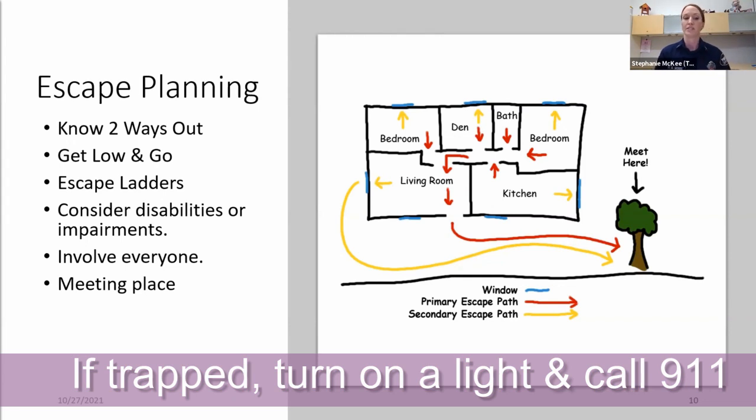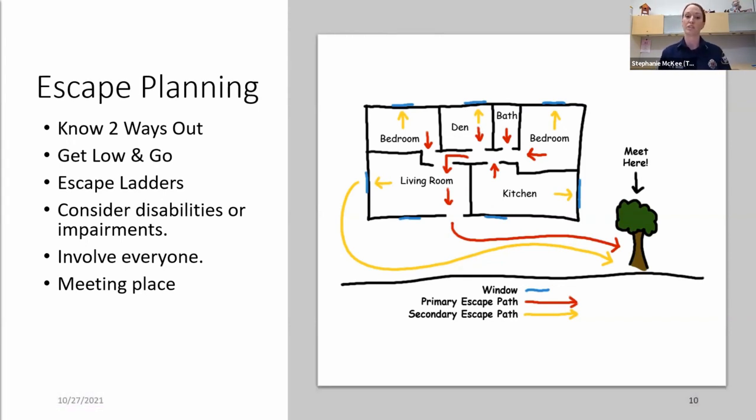So let's see, consider disabilities and impairments. So that could really slow you down if you have to get a loved one or somebody in your house out, if you're responsible for getting that person out safely. So potentially having that person, if there's a first floor bedroom, that might be best for that person, or a bedroom closer to your bedroom. Just try to think about that whenever you do have those folks in your home.